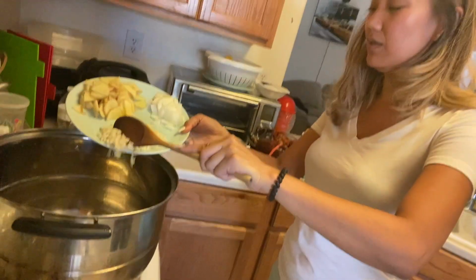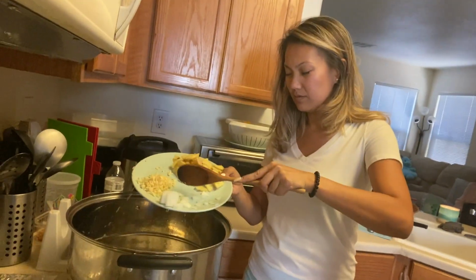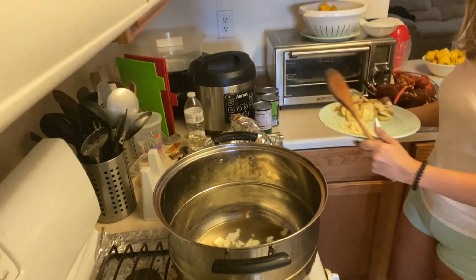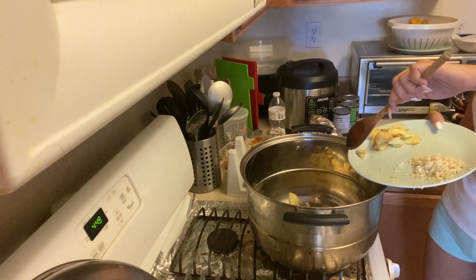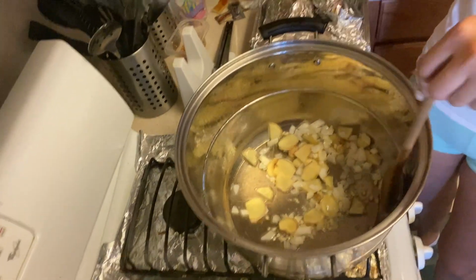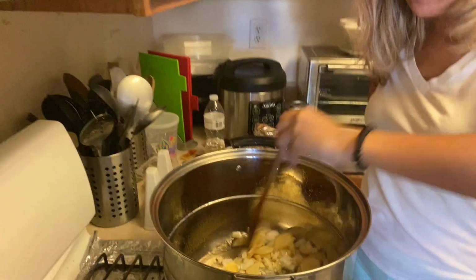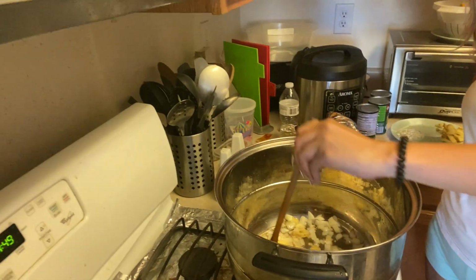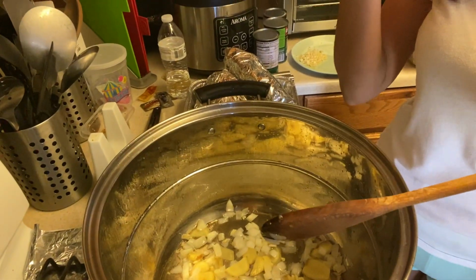So we're gonna put the garlic, and of course, the onion. I normally use the pan, but since we have so many crabs, I have to use this bigger one. And the ginger helps with the fishiness, the odor. Yeah, the ginger helps take out the fishy smell of the seafood. So we're just gonna let that sit until the onions turn transparent.